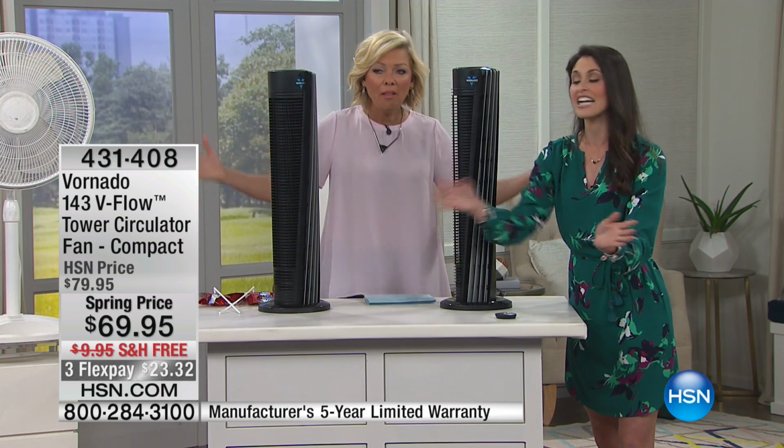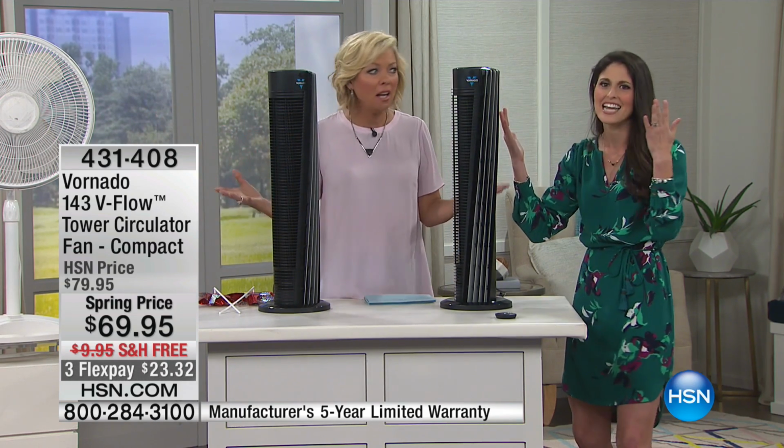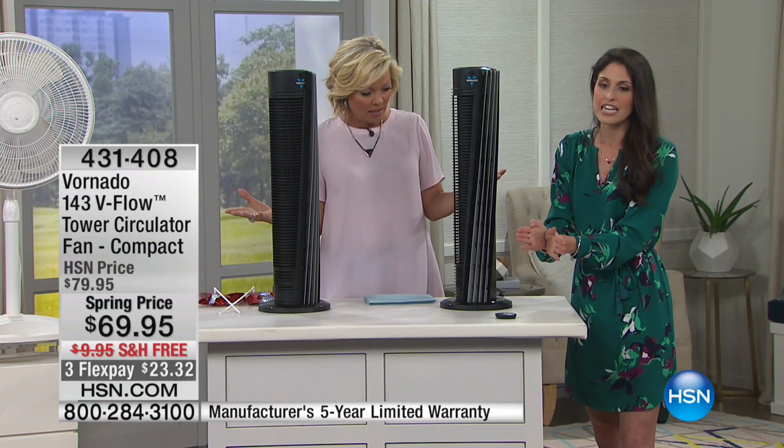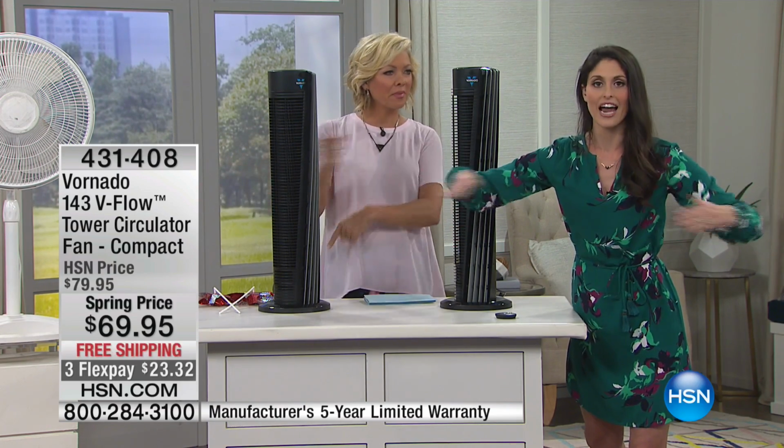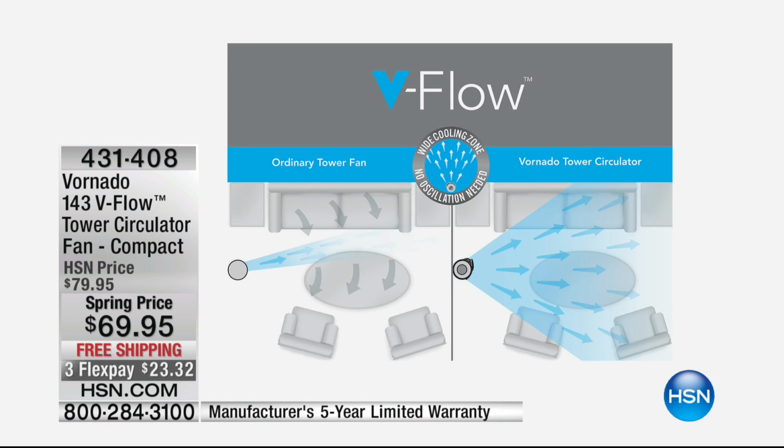So you're creating literally a V. Now you have the air going like this, expanding from side to side, going all the way through 60 feet, up and around to circulate all the air in the room. It's genius. I love this idea. And wow, you would expect something like this to be a lot more expensive. So the time to try it is now.